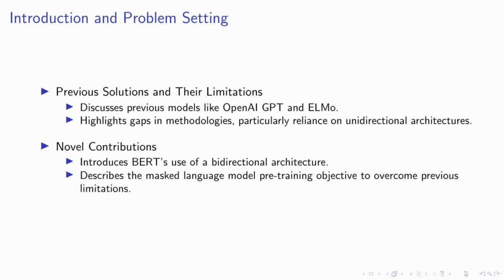As we delve into the realm of language model pre-training, it's crucial to acknowledge the limitations of previous models, such as OpenAI GPT and ELMO. These models predominantly utilized unidirectional architectures, which inherently restrict the flow of information to one direction. This limitation poses significant challenges, particularly in comprehending the full context of the input data, which is essential for tasks that require a holistic understanding of the text.